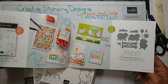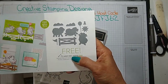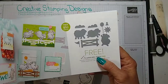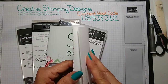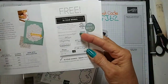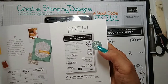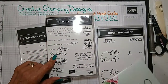I'm using the Counting Sheep stamp set today, and I'm also using the dies. Well, I do like my bundles, but this is not a bundle. You can get the Counting Sheep stamp set with a $50 order, and the dies with a $50 order. So you can get either, or if you have a $100 order, you can get both. I'm also using, in the back of Celebration, In Your Words. It's got a lot of great sentiments in it. It's free for hosts. So if you have a party of $300 or more, you can earn this for free. I'm using the sentiments from this set today.